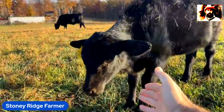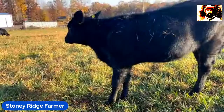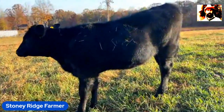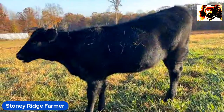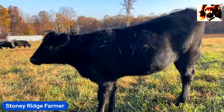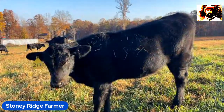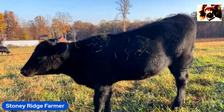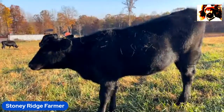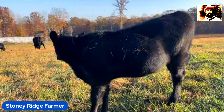Yeah, she's got something going on. You got a little bloat. You ate too many acorns. That's what happens. Cows get sick just like kids get sick, guys. So we'll have to keep an eye on her. She's breathing good. This is kind of pneumonia season. So right now I'm just looking at her, listening to her breathing, watching to see if it's labored. She's taking little short breaths right now.